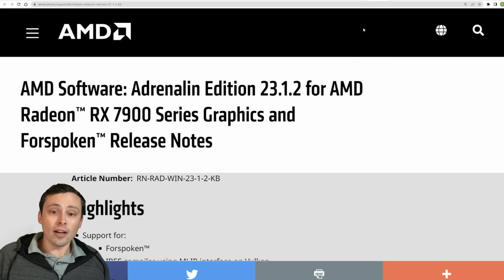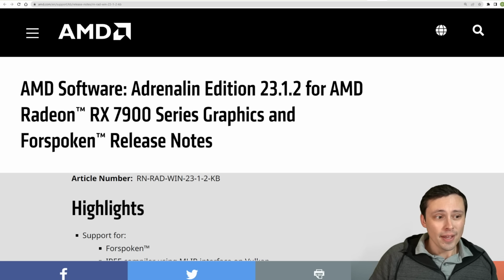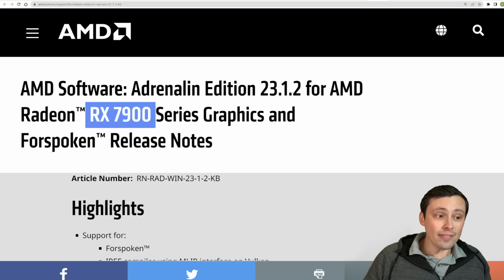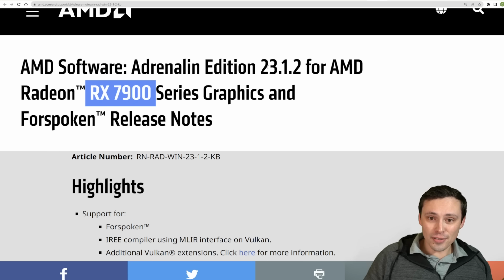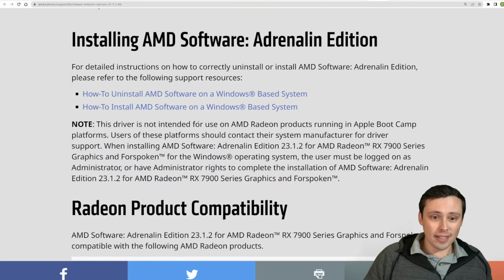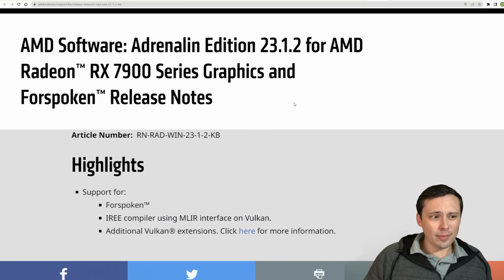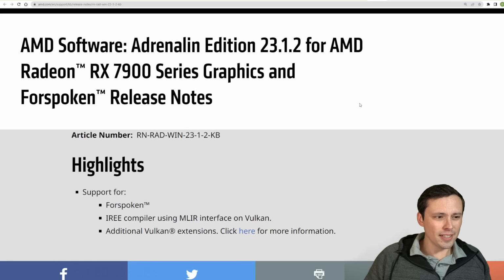Now, AMD also launched a Forspoken Day 1 driver, but unless I'm misunderstanding this, they only did so for their 7000 GPUs. Because their new driver with the Forspoken release notes does appear to only be compatible with the AMD 7000 series. So unless I just missed it on their website somewhere, AMD's 6000 series did not get a day one optimized driver for Forspoken, which I thought was interesting.